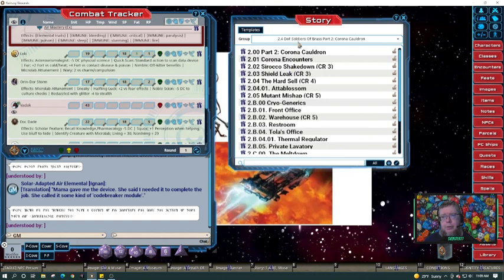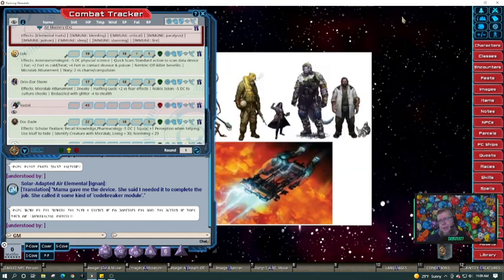Next part is going to part 2. Here's the warehouse. Here's Cryogenerics. So depending on where they go is what happens next. So I'm going to call it there, cutting it a little short today. I've got some other stuff I need to get done.